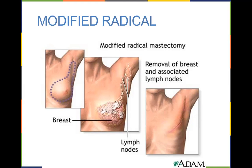Is it a slow grower? Is it a fast grower? Is surgery the only option? Is radiation a better option? I will say the radiation procedures now are much more precise than they ever used to be. When you consider 50 years ago, breast cancer, many people viewed it as a killer, as a death sentence. Because you'd treat it and it would come back and your patient would die, and that's not the case now.